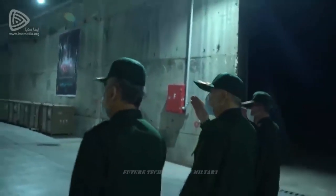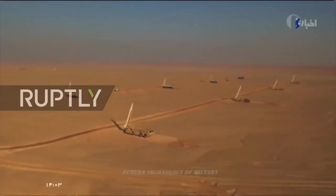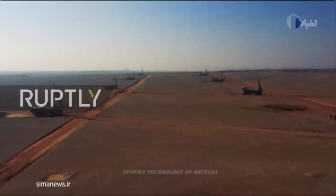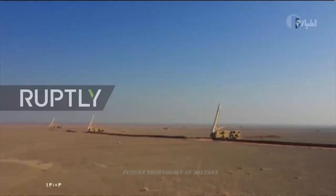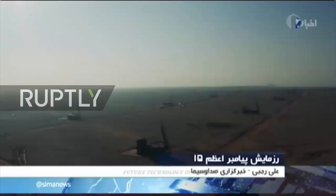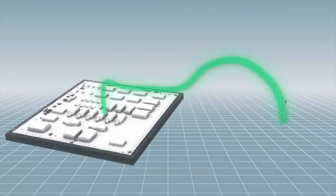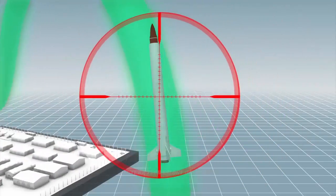Service history. The first test launch occurred in 2008, and the missile reportedly flew 800 kilometers. A second launch was conducted in May 2009 to test improved guidance and navigation systems. Four other flight tests have occurred since 2009, with the sixth test flying approximately 1,900 kilometers into the Indian Ocean.